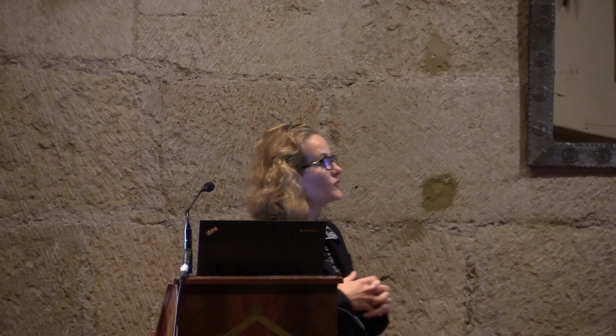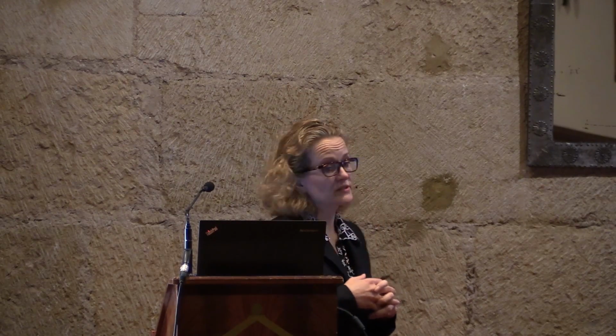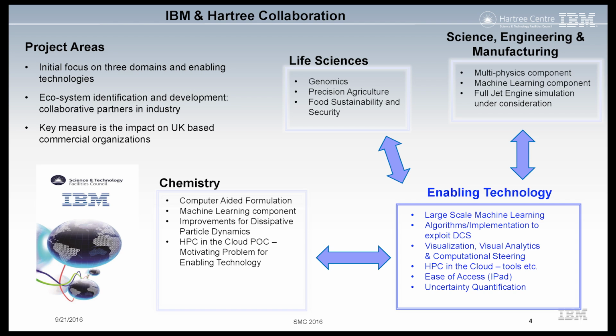This 5-year collaboration programme has a number of focus areas. So if we actually talk about the focus areas, there's 3 domain areas. One is life sciences with a particular focus on genomics, precision agriculture, food sustainability and security. Another focus domain area is science, engineering and manufacturing. And within that, there's specific focus on multi-physics components, machine learning component and fuel jet simulation.